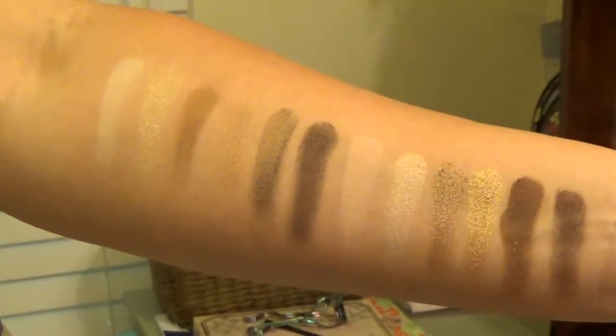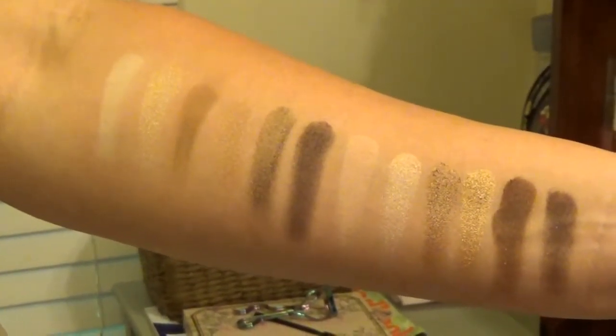Okay, let's swatch these really quick. Alright guys, here's a close-up of the swatches from the last 3 rows.